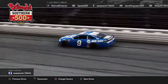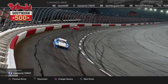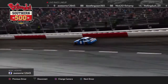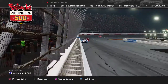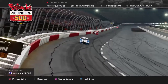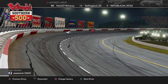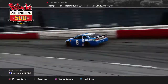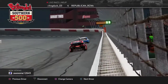So now Awesome is your race leader, as we are now lap 23 of 47 as they both enter turns 3 and 4. So far it's been a very clean race, no caution yet. Coming across the line, we are getting very close to the pit window. So expect drivers to come to their pit stalls in about 5 to 6 laps, maybe even more. Remember the pit window, 28 to 32 laps.